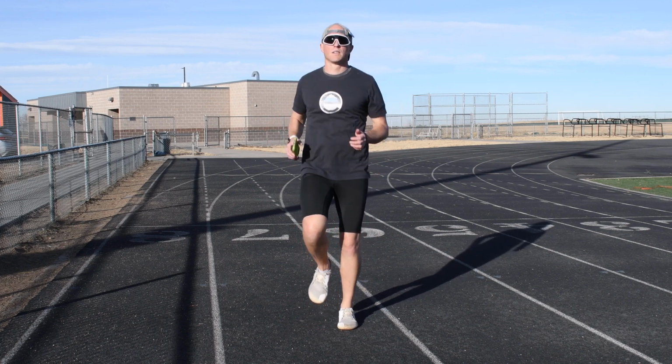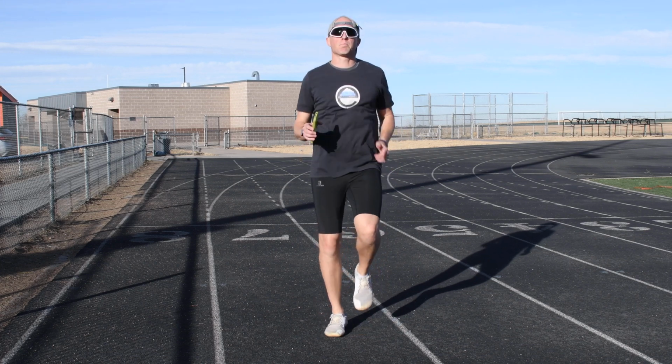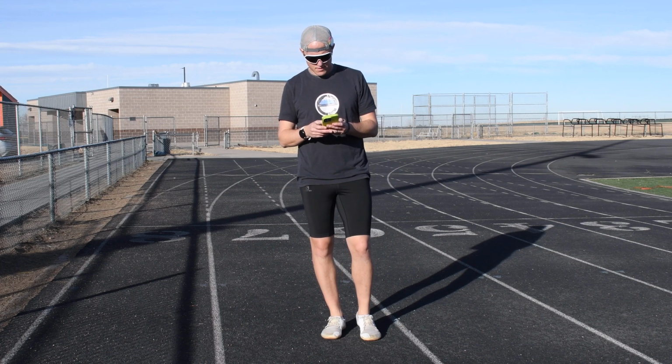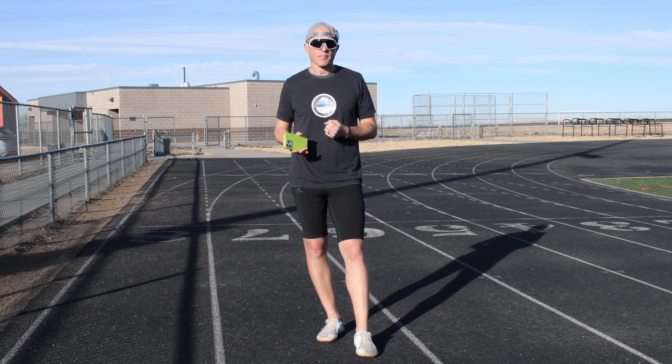Pull, pull, pull. Lift, lift, lift. Elbows back. So 80 beats per minute. For me, that's like a slow recovery jog, easy miles. That's about where I run at.